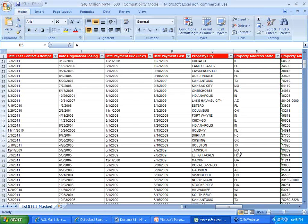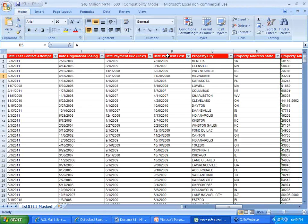Let's see, Texas, Mississippi, Alabama, again, Ohio, Wisconsin, Indiana. So you get to go to all areas. That's what really makes this nice, and that's what makes it enjoyable for me as a note buyer. Again, I don't have to just stay in one area to do business. I can do it anywhere in the United States. I've bought notes all across the United States.